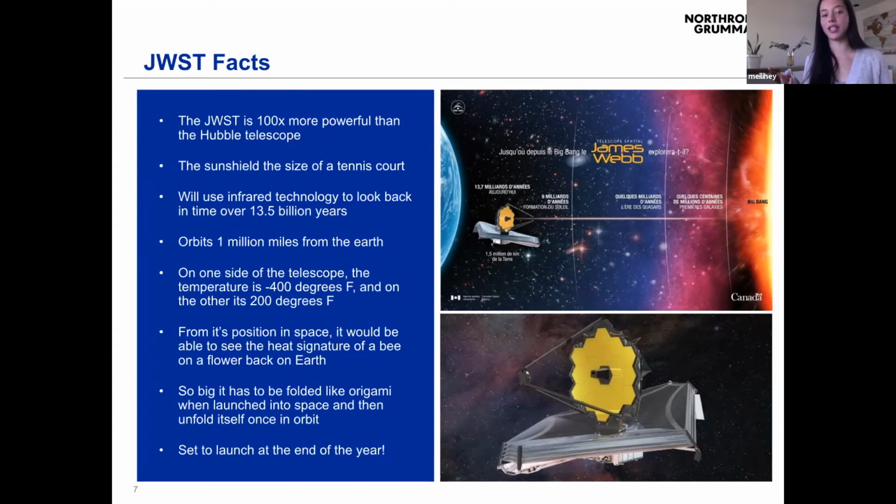On one side of the sun shield, it's about -400 degrees Fahrenheit, and on the other side, it's 100 degrees Fahrenheit. So that's a 600-degree differential, which, on Earth, weather-wise, we see maybe 100 degrees, 150 degrees. So there's a huge differential between each side of the sun shield. The actual telescope, which is the yellow part that you see in the picture below, is so large that we actually had to design a way to fold it up so that it fits in a rocket. And it'll unfold once it's in orbit. It's set to launch at the end of this year, so that's something we can all look forward to.